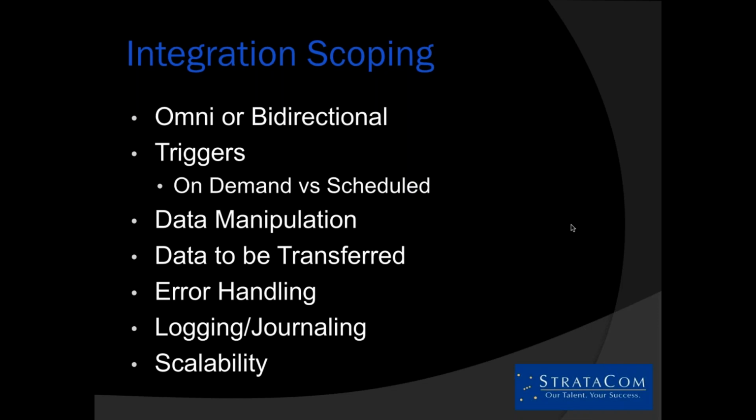So the first consideration that I have is omni or bidirectional. How do you want the data to flow between the two tools? Do we need to make sure that there's some sort of feedback that allows those processes to go through error handling and things like that? Or is it sufficient to just pass the data over and be happy with it from that perspective?